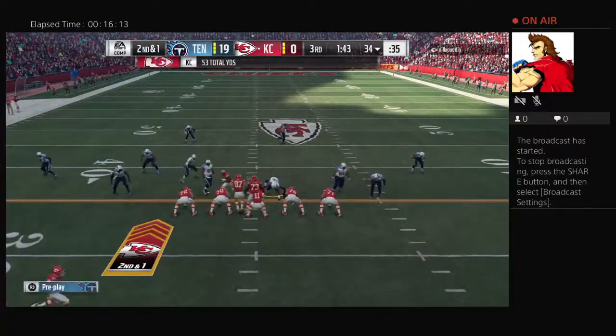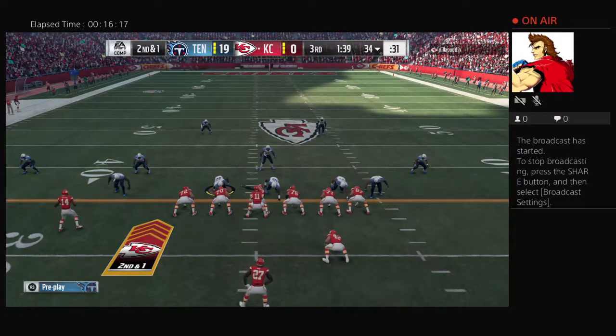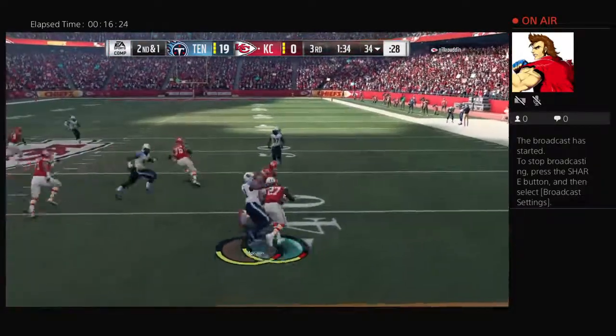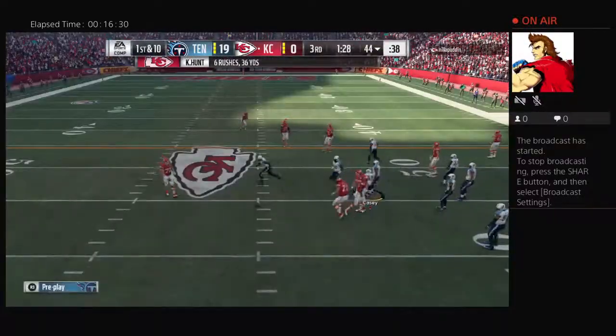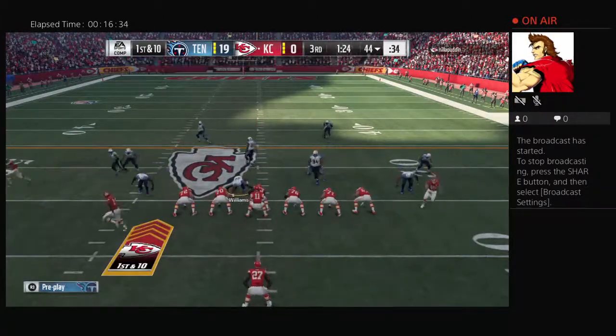A nice run there, 9 yards, and it'll be second down. They run again with Hunt. And they'll get it up just short of the 45 at the 44. It'll go as a gain of 10 and a Kansas City first down.